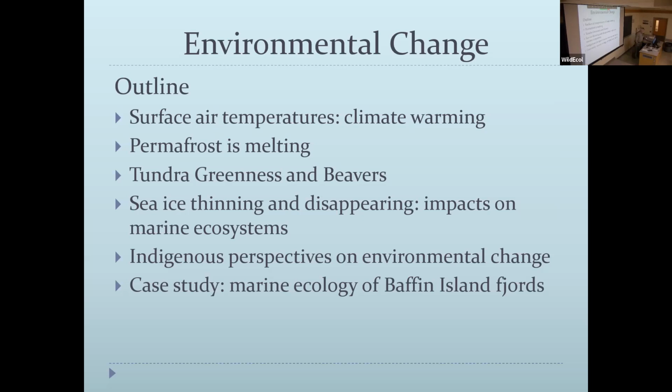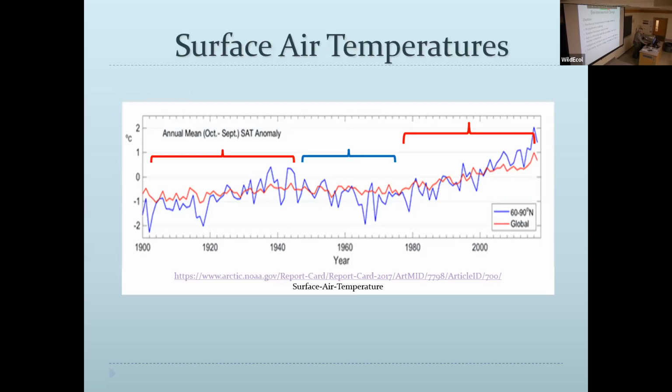The outline of the talk is here. At the front end, I'm going to give you a quick overview of some of the changes that are occurring in the Canadian North. And then I want to spend the bulk of my time on this case study of the ecology of Baffin Island fjords.